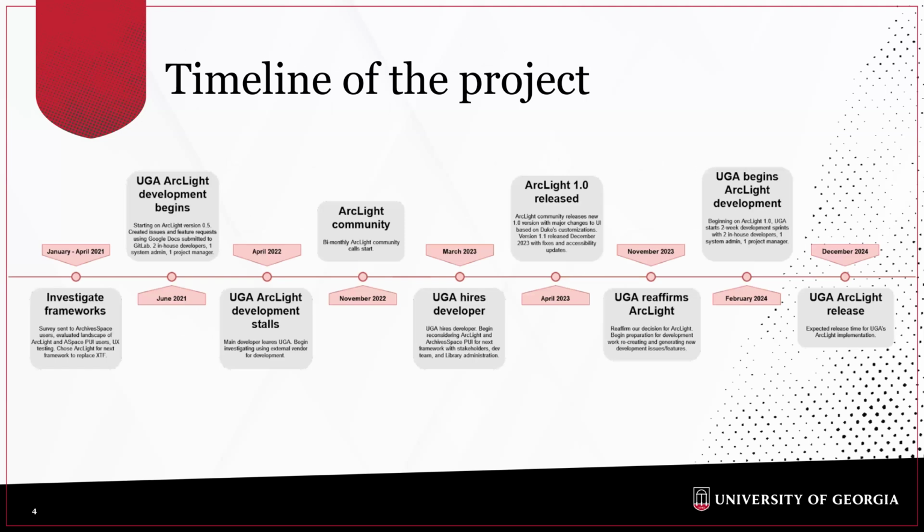So beginning in around January of 2021, we started investigating what different frameworks existed out in the archives world. We sent a survey to ArchivesSpace users asking them what kind of finding aid frameworks they were using. The results of that survey were that 60% of people were using the ArchivesSpace PUI, which makes perfect sense. There were a few institutions back then who were on ArcLight already, and there were a lot of other institutions who were either using some sort of homegrown local system, a local website, or they were sending their finding aids to aggregators. So we got that information.